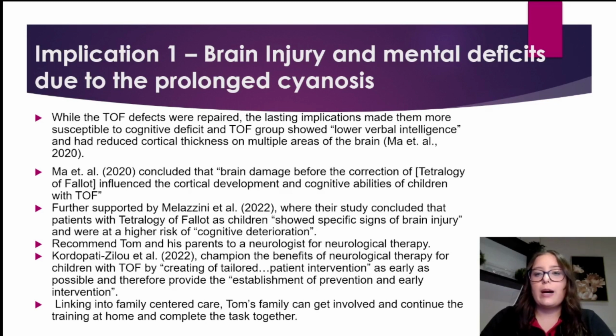In the article by Korapati Zailu et al. in 2022, they championed the benefits of neurological therapy for children with tetralogy of Fallot by creating a tailored patient intervention and putting this into place as early as possible, and therefore providing the establishment of prevention and early intervention. Essentially, their research found that early intervention and a tailor-made program to support aspects of neurodevelopment, such as cognition, speech, language, and adaptive function, could improve neurological development.